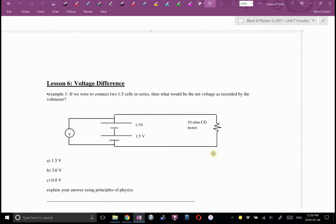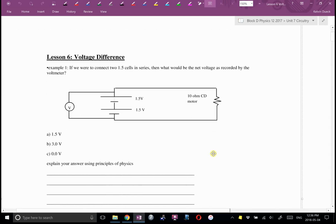Voltage difference, that's a fancy phrase for saying, what if you got more than one battery? The nice thing is, if I've done my job right, I'm hoping that we'll be able to intuitively just kind of figure out what to do. So here's the first question. Suppose I connected two 1.5 volt cells in series. What do you think the net voltage as recorded by the voltmeter would be? 3. Okay, smart guy.